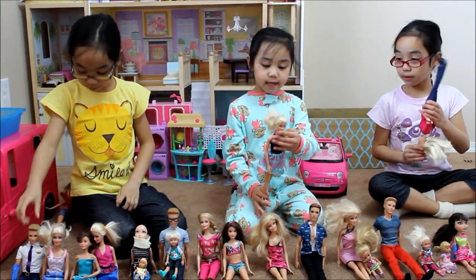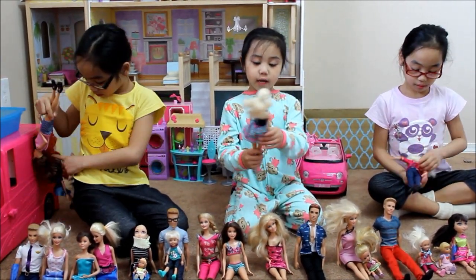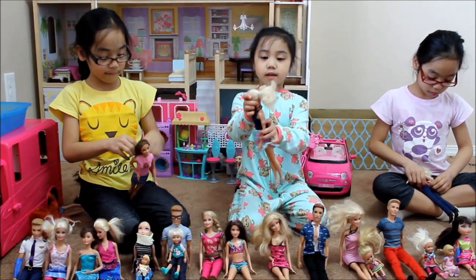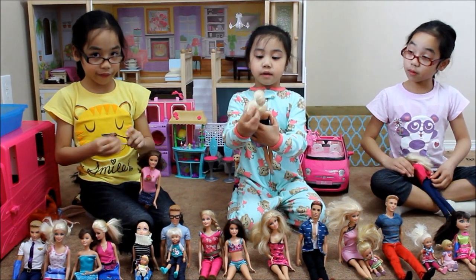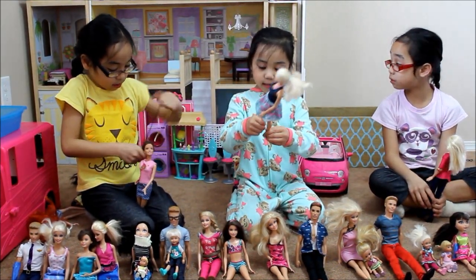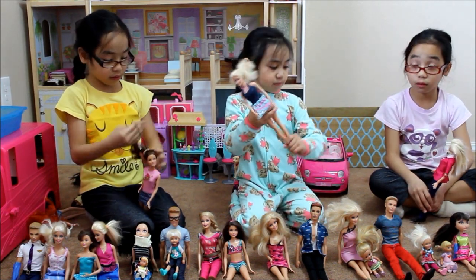This is Allison and she has a beautiful dress in spring and she has little blonde hair, white hair, and she has a pink necklace and a silver shoe.